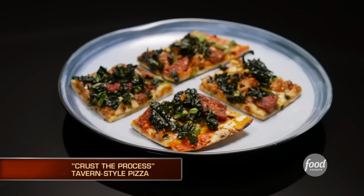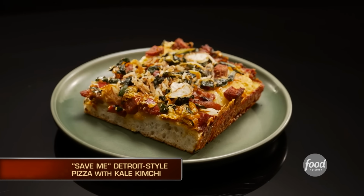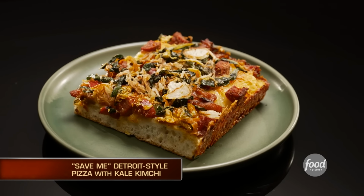Chef John. This one's called Crust the Process. This is exactly how I like to present tavern style. You take a few things, you take a lot of things, but you get a bite of everything on each square. Chef Michael. Once again, I name my pizzas after Philadelphia songs. I'm gonna go with this one, Save Me by Meek Mill, as in save me for the last round of pizza with the crown. Finally, Chef Rob.